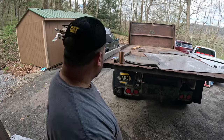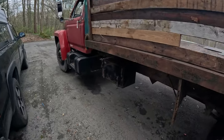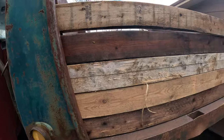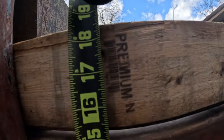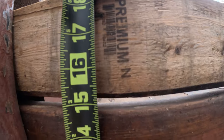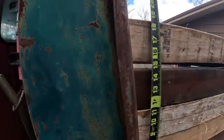Board just long enough. Those are free. All right, kind of getting worked up. What I want to do here, I don't know if I'll ever have to haul brush with this. Probably just want to get a little bit more in there. But really, I'll probably only put boards about this high, right around 14 and a quarter. But I'm going to go ahead and go to 22 in the back there for the gate.